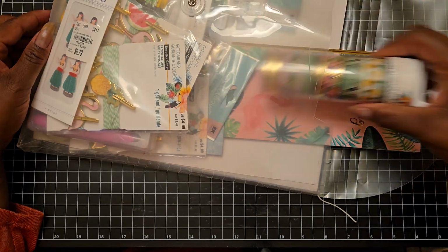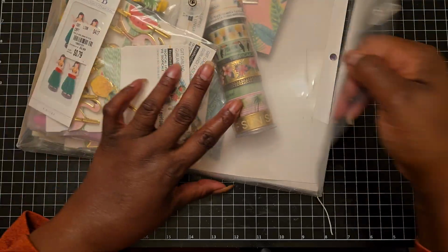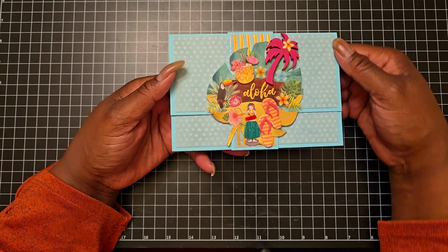There's washi tape. And they did the collections right back in the day. And like I said, I wish they would start that back up. And there's the 12x12 paper back there. So anyway, now that you've seen that, I'll show you what I've made. This is what I've made. This is a little photo book.